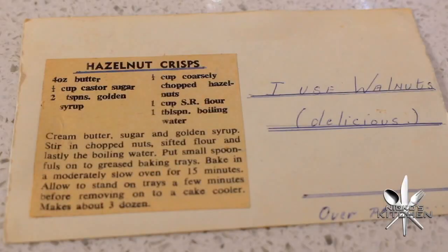So what are we making? Well, today we're going to be making your Nana's hazelnut crisps, except we're using walnuts. Nan wrote it in her little treasure trove. We picked this one out because you said these are the most delicious cookies. When we came home from school and Dad came home from work, we could smell them coming up the path, and they were always the favourite and the winner. But we're going to use walnuts because Nan actually put, I use walnuts.